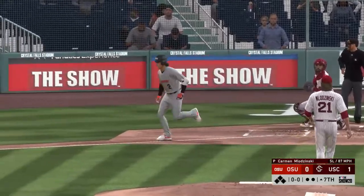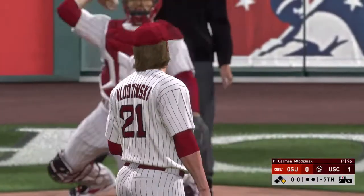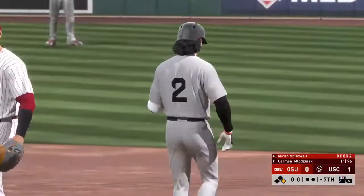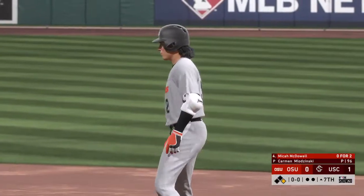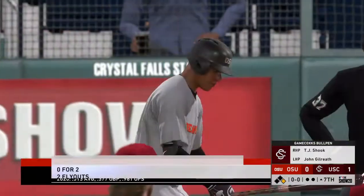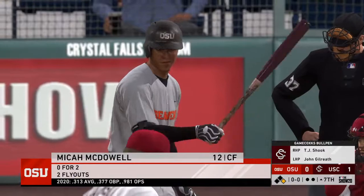So now the potential tying run is aboard late in the game. Man, that's a tough one to swallow. You're hanging on to a slim lead, and the last thing you want to do is give up a leadoff walk. Seems like those are the ones that always come back to haunt you. So we'll see if that's the case here.